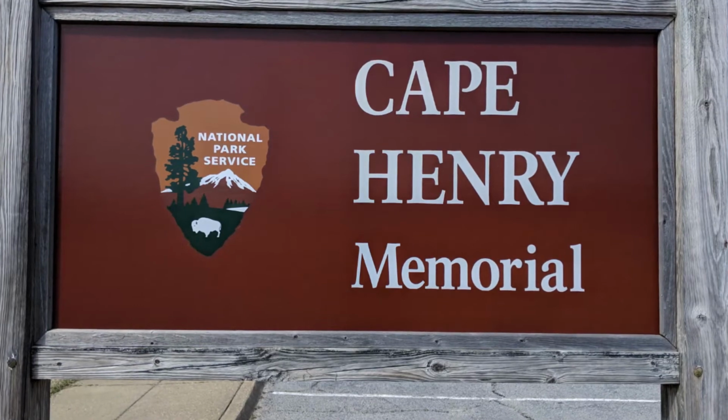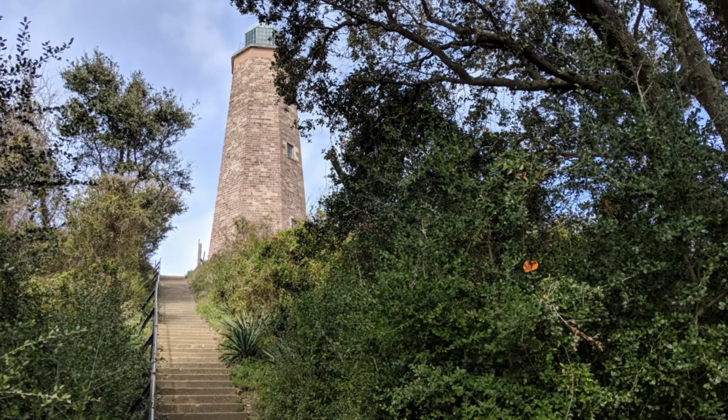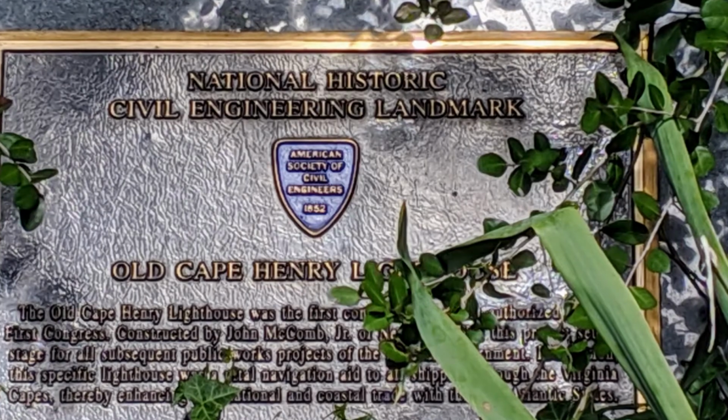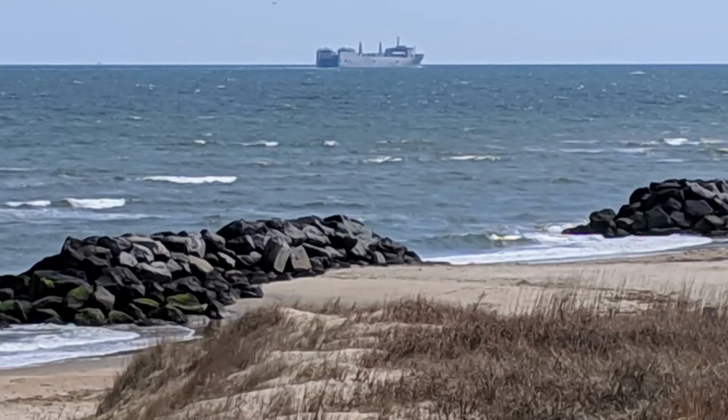Number 2, the Cape Henry Lighthouse. There are 2 lighthouses at Cape Henry, part of Fort Story Military Base. The original lighthouse is the 4th oldest in the country and the first lighthouse authorized by the U.S. government, dating from 1792 by President George Washington.